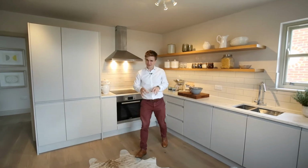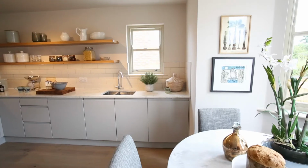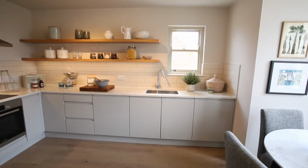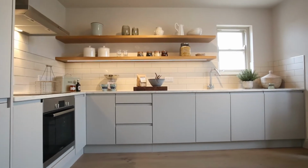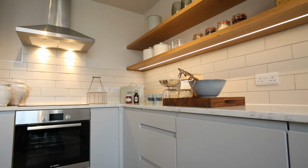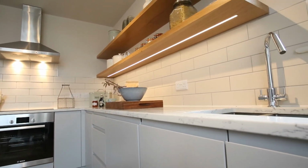Now, the kitchen itself is a thing of beauty and worth looking at in a bit more detail. The worktop marble effect, very, very striking. There is plenty of integral appliances, all you could need is fitted. The units are hand finished from a local oak company. And what I think is a really clever finishing touch is these exposed timber floating oak shelves. Just give it that touch of coastal character.